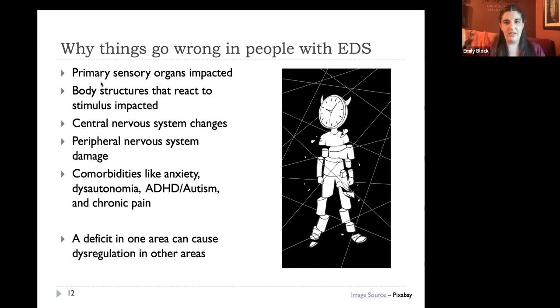And then also, most people with hypermobility probably have at least something else going on. Usually to get the diagnosis, there's more than just hypermobility going on, and things like anxiety, dysautonomia, neurodevelopmental disorders like ADHD and autism, chronic pain, all those things also impact our body, and it can kind of combine and compound what we're feeling sensory.